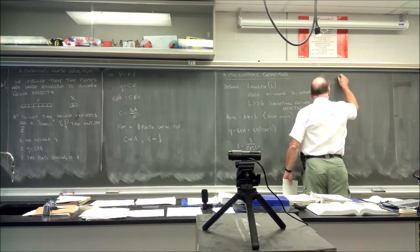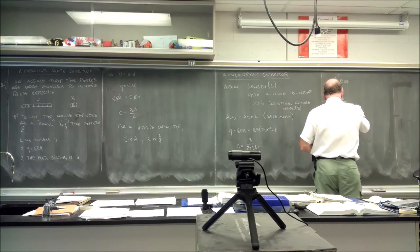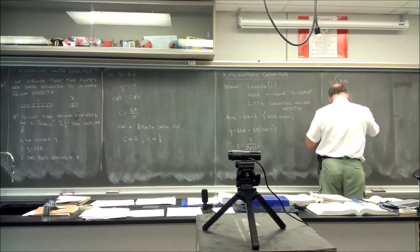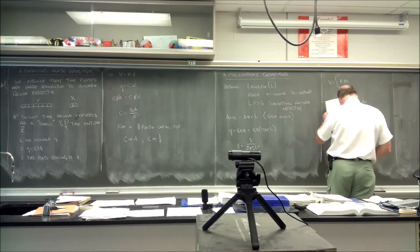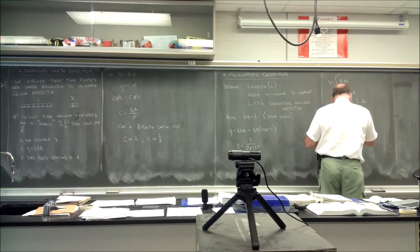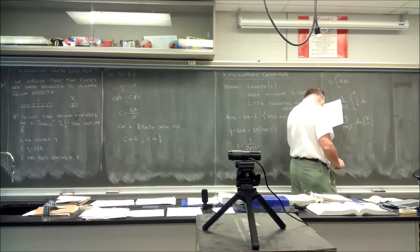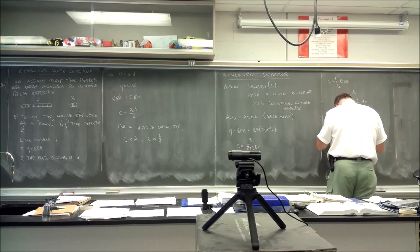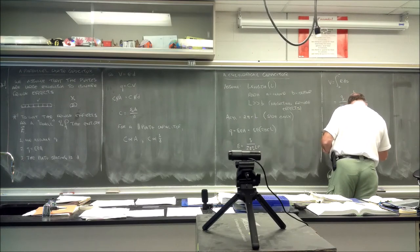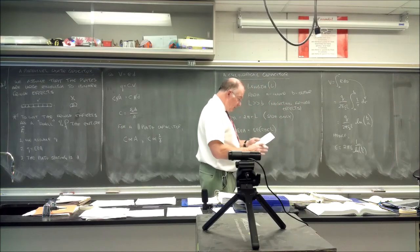V is equal to the integral from the positive to the negative of E dot ds. So this is going to be equal to Q over 2 pi epsilon naught L, integral from a to b of 1 over R dR. And that's going to equal Q over 2 pi epsilon naught L times the ln of b over a. Hence, C is equal to 2 pi epsilon naught L over the ln of b over a. Now, I had said E dot ds, but of course that becomes dR just because of how we do the geometries in this case, but that's not a big deal.